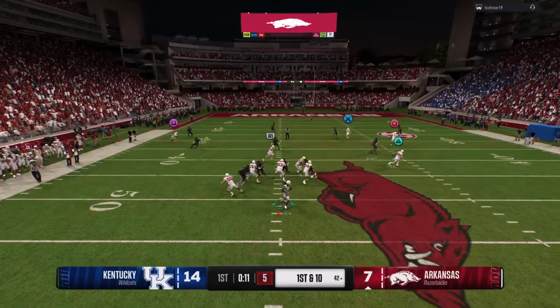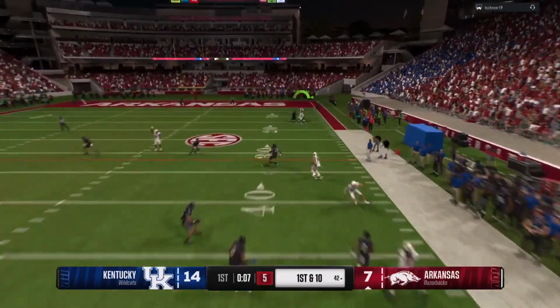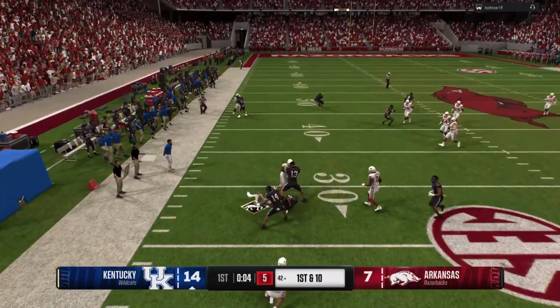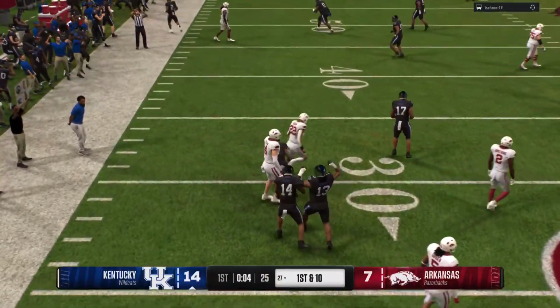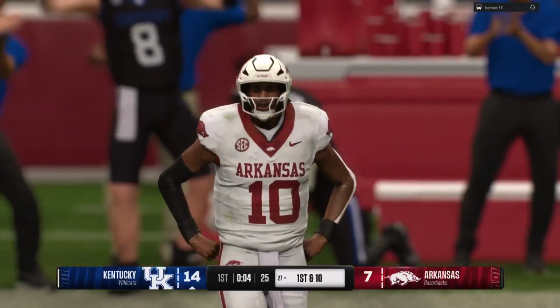Wants to throw on first down. He's moving out of the pocket. He chucks one out to the right. Fires into traffic. Intercepted. Couldn't find much breathing room to return it, but the interception has this offense in business at the 27.